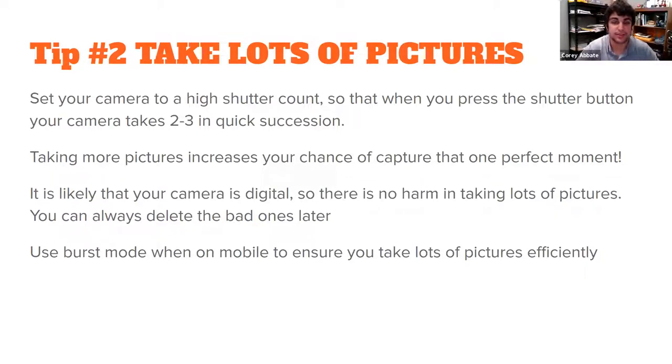So tip number two, taking lots of pictures. The digital age has made it so much easier to increase your skill with a camera, because you can take picture after picture after picture, and there's no downside to it, except wearing down your camera, but more often than not, you're not going to take that many pictures.